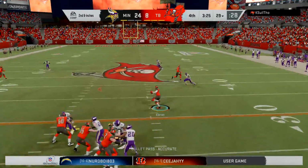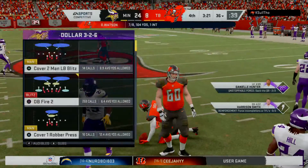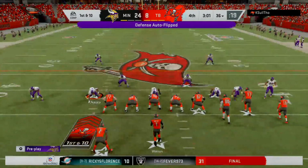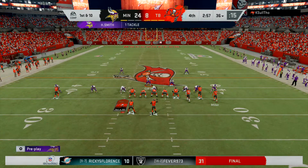On second and inches, Watson, Ebron with it over the middle. His first reception of the divisional round matchup, but it's good for a first down as well. Watson now 6 for 6 since coming back out of the locker room. It's 1st and 10.